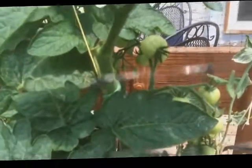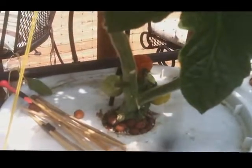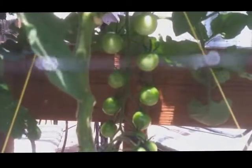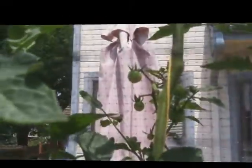The cherry tomatoes, if you can see this, are starting to turn. I think you can see one back in there. Probably going to harvest in the next day or two. Got a couple of them turning. This is the Super Sweet 100. It's got lots and lots of tomatoes coming in. Good fruit. It's still flowering, which is good.